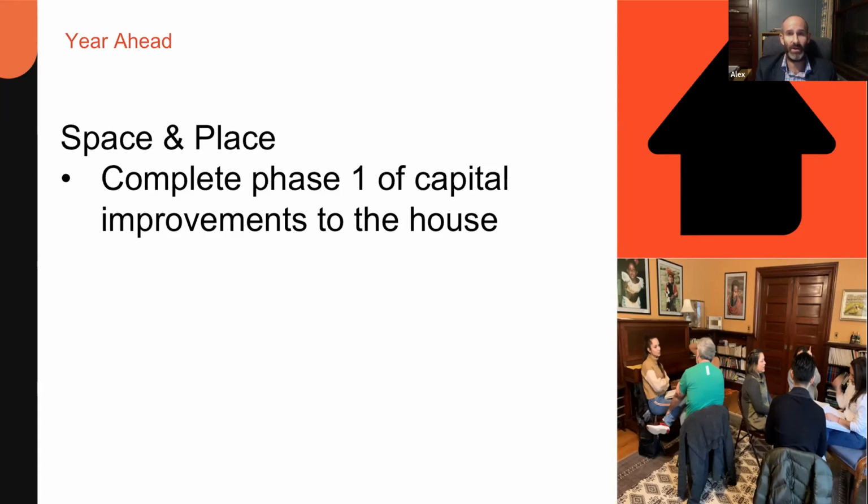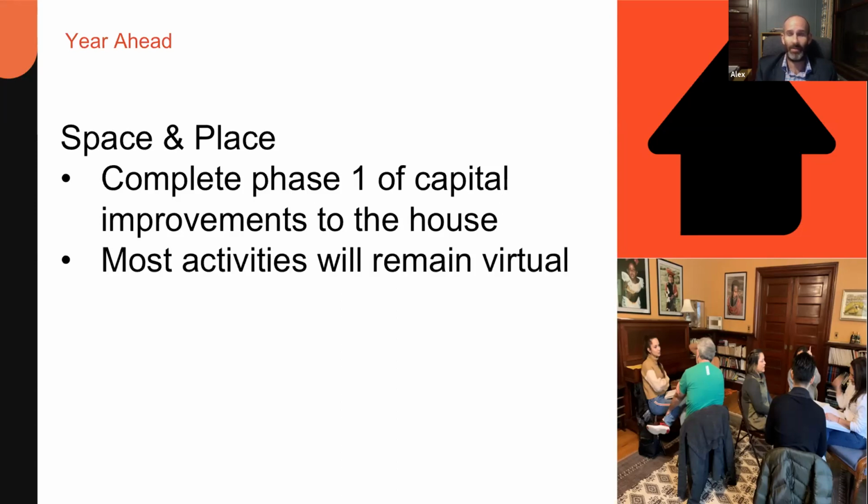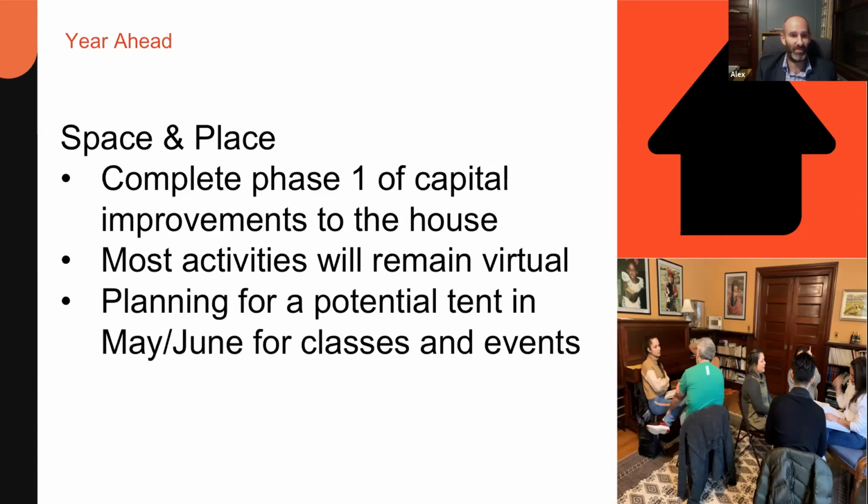We hope during this year with COVID to be able to do some needed capital improvement projects on the house. We anticipate most activities this year will continue virtually on Zoom to the best of our ability. Then we're going to plan to look into getting a tent for the back parking lot for May and June for the end of the year. We assume the COVID situation might be as it is now, hopefully a little better than it is in Rhode Island at this moment. But we'll anticipate outdoor activities as being the best thing to do, so we're going to look into that for the spring and summer.